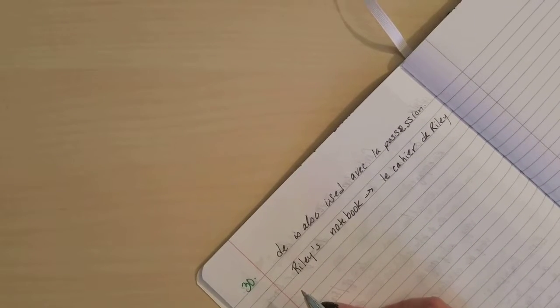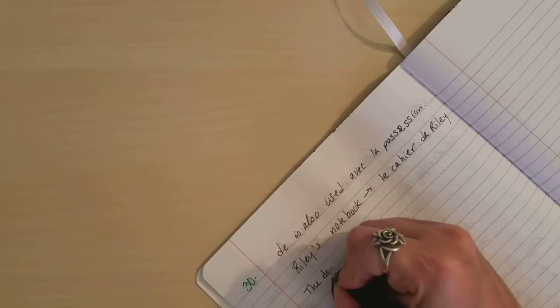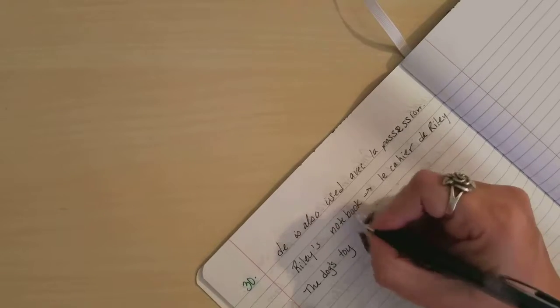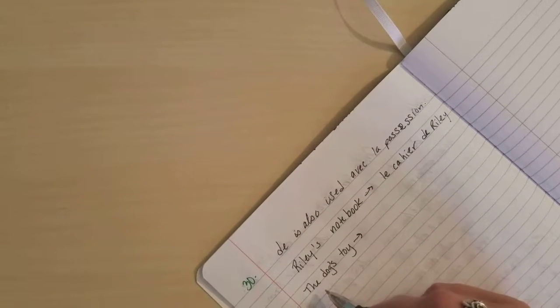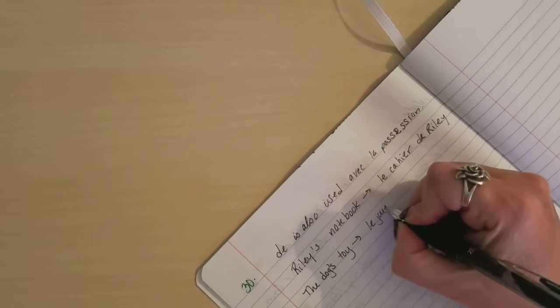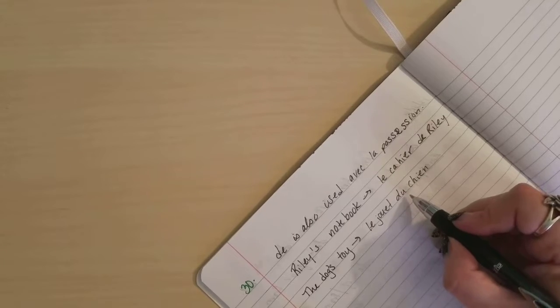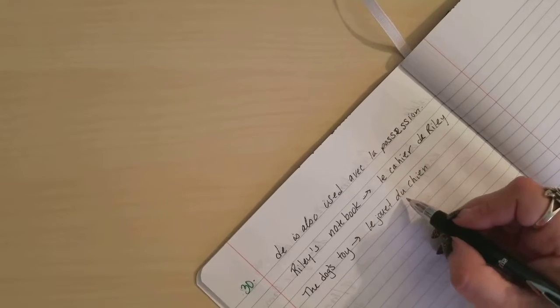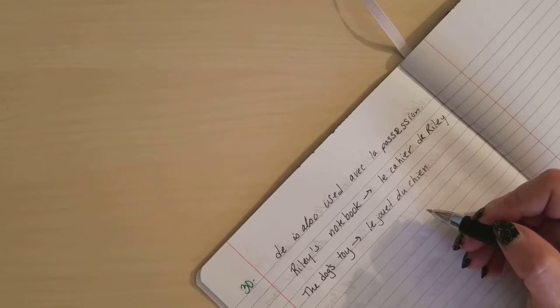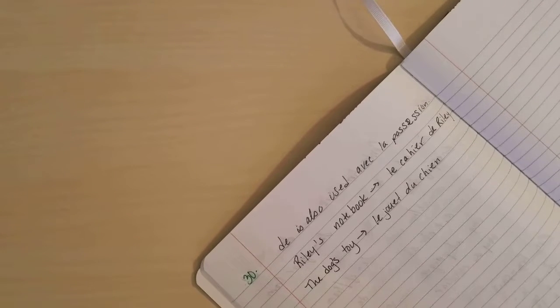And let's say that we had the dog's toy. In French, we have to change this. We can't say the dog's toy. We have to say the toy of the dog. So le jouet du chien, because chien would have le in front of it because it's masculine singular. De plus le equals du. En français, les contractions are not optional. They are absolutely 100% mandatory, and you must use them. If you're not using them, it's a noticeable grammatical error.